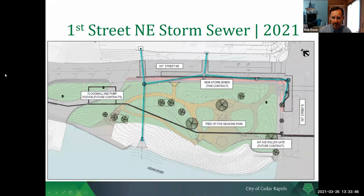A little more to my point that we have some projects that may not look like flood control. This is one of them, First Street Northeast Storm Sewer. This is scheduled for spring start 2021. Right now, all the storm sewers come out underneath the First Avenue Bridge, big outlet. Well, every time we have a crossing of the flood control system, that's a weak point. And really what we want to do is consolidate all the outfalls to the river.